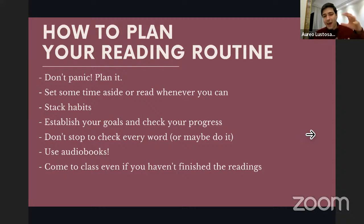You could stack habits. So let's say you have to take the bus every day to work. Perhaps you can do that in the bus, and then you do it consistently. Every day you get in the bus, your book is out and you're reading, right? It could work that way. Or you're getting your breakfast and reading, I don't know, or listening to the book. But you could stack habits, okay? So pile up several habits to make sure that you have time to read.